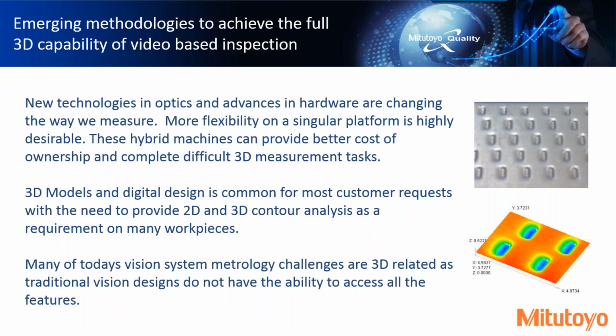So they're changing the way we measure these optics and hardware. We get that more flexibility in a single platform. It's very desirable to most customers. And again, these hybrid machines provide a better cost of ownership and complete difficult 3D measurement tasks. The other part is our customers demand 3D models and digital design. It's very common with most customers now.